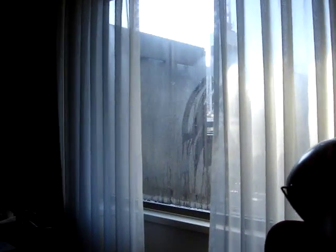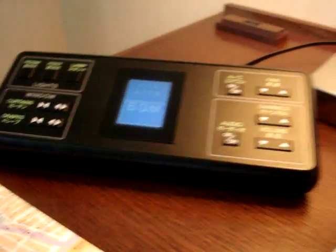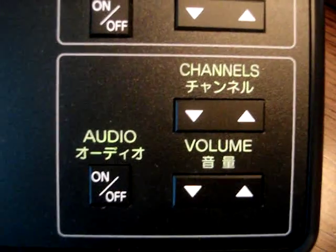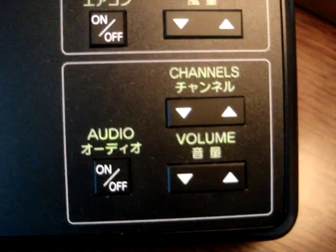Here we go again. I'm fooling around with the curtain opener here. Yeah, it's fine. Look at this. Here again, the remote controller. We can adjust the air conditioner and audio. Now, you know, this is music. Volume up, not up.